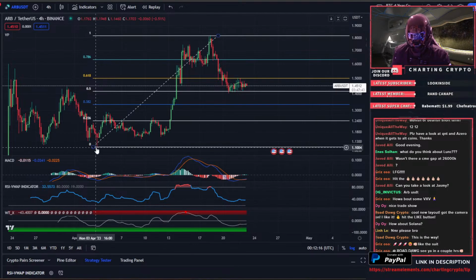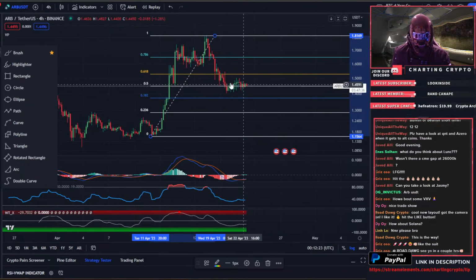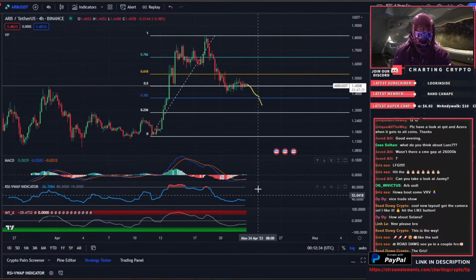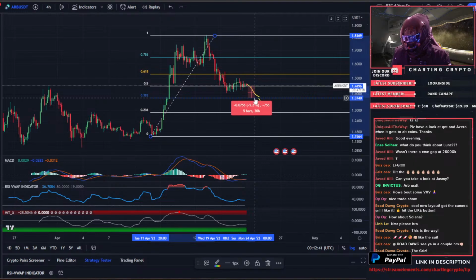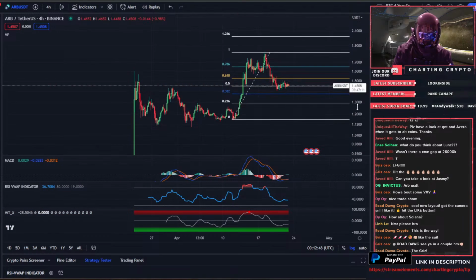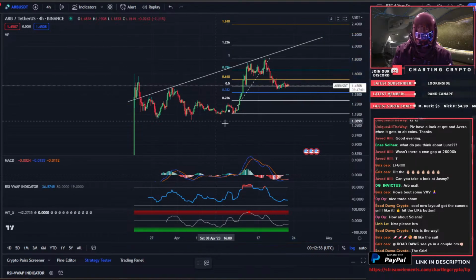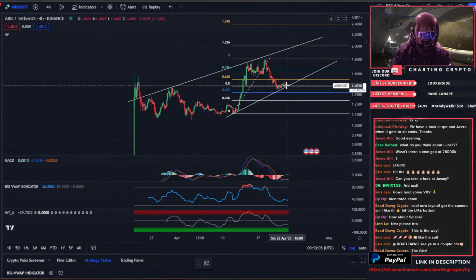Now, if we move our fib to where we started taking off here, similar situation is what I'd be looking for, a break below the 0.5 down to this 0.382 area around 1.38 with a wick down to 1.35, and then we can start rallying out of here. Regardless, I do think ARB is going to start flipping bearish here and seeing one more small dip. It'd probably be this one right here of another 5 to 6% dip, and then we could start working our way up to the upside. Yeah, that's definitely what I'm seeing here for ARB. Something like this.